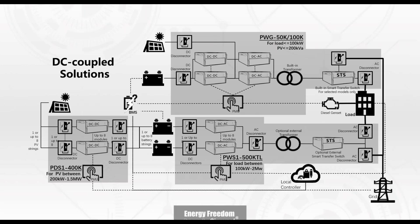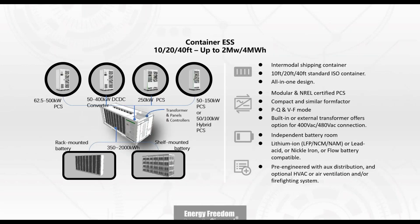Right. Okay, so it's a little bit slow. I will move faster. Okay, so this is an introduction about the container system, right? So we do have 10-foot to 40-foot containers, right? With different energy densities from 1 megawatt hour to 4 megawatt hour, right?